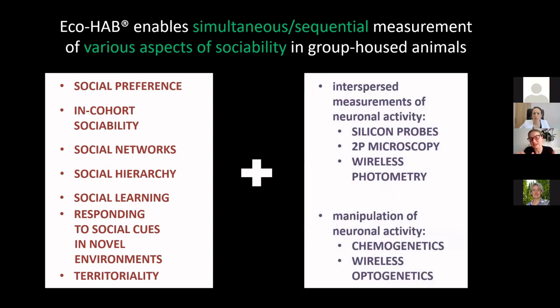I think the most exciting thing about Eco-HAB testing is that you can combine it with various advanced methods of measuring neuronal activity. I have already commented on the fact that we have been developing experiments with the use of silicon probes. We have a new line of research in which we intersparsingly image animals with the use of two-photon microscopy as they are being housed within the Eco-HAB. We also have collaborators who are thinking about implementing wireless photometry to measure neuronal activity in animals that are housed within the Eco-HAB.